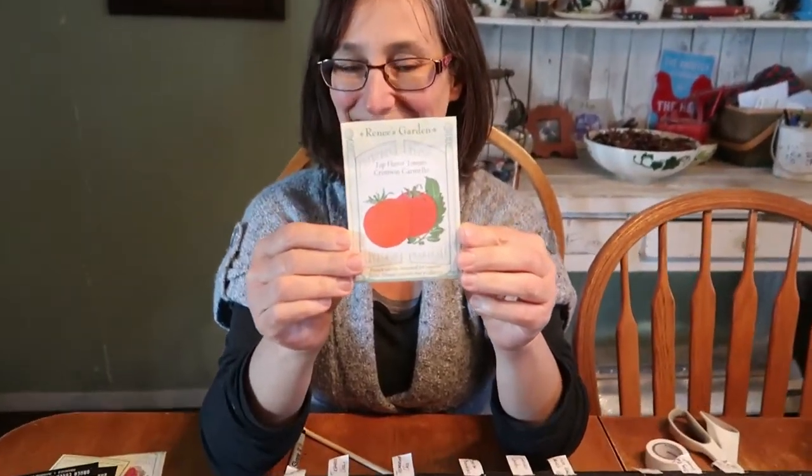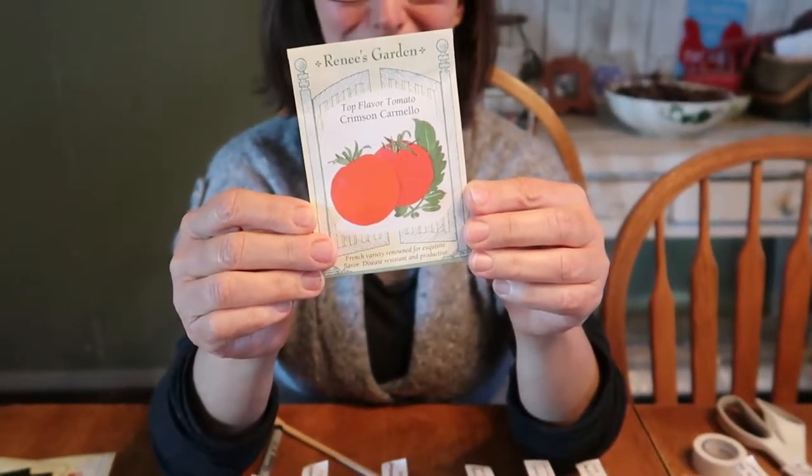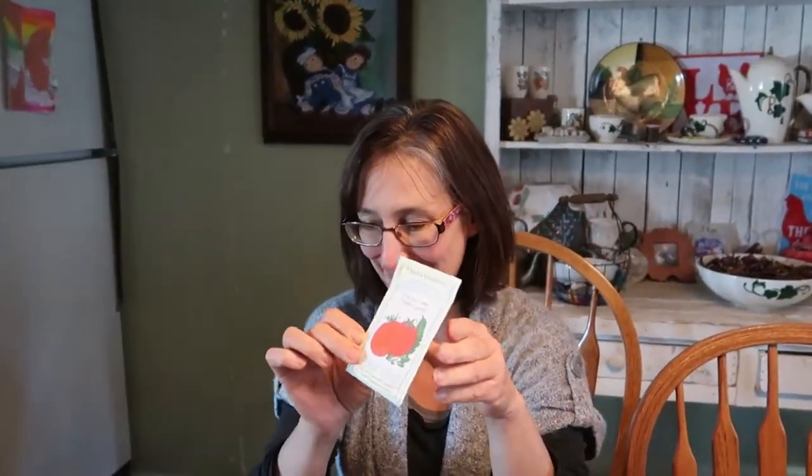So I'm trying one new one this year. It's called Crimson Carmelo. Supposed to be a really prolific one. It's a little bigger and supposed to have a wonderful taste. So we'll see about this one. I'll let you guys know. So I'm super excited in the dead of winter to be thinking about those vine ripe juicy tomatoes dripping down my chin in the garden.